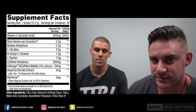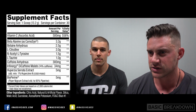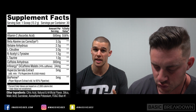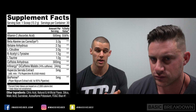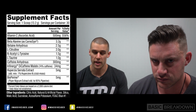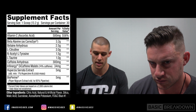Then we get on to L-citrulline, 2 grams, smaller serve of L-citrulline. Yeah, slightly underdosed in the L-citrulline. But given their pump formula has a whopping dose of L-citrulline in it, it makes sense for stackability. Yeah. L-citrulline is obviously going to be converting to arginine in the body, which is then going to increase nitric oxide through the arginine pathway. So we're looking at increased blood flow, increased nutrient delivery, oxygen delivery, helping a little bit with endurance, but also mainly muscular pumps, guys. All the stuff we love.